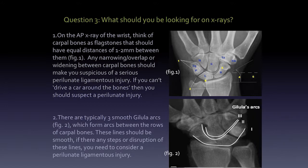So what are we looking for on x-rays? So going back to your anatomy days, the Gilula lines represent arcs of the carpals. And in a normal, healthy person, these lines should be smooth and follow the contour of each bone. So you have the capitate and the hamate, a nice arc there. The second zone would be through the scaphoid, lunate, and triquetrum bone. And then on the outer side of those bones is another arc. So if all of those lines are smooth, and you could so-called drive a car through them or around them, then you have no problem. If there's widening or overlapping in any of these bones, then you've got a problem. And it's time to look further.